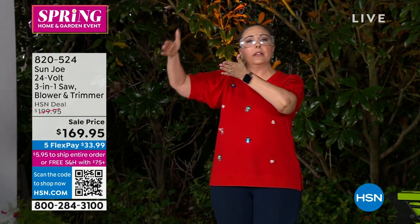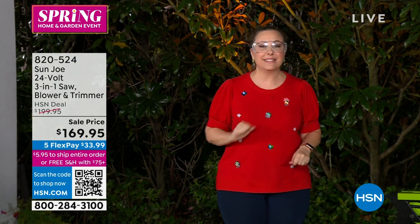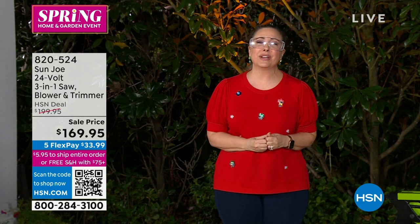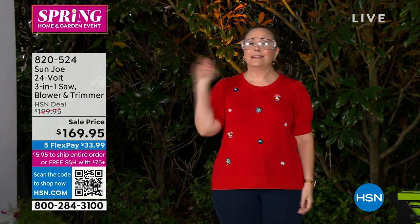Imagine if you bought a separate leaf blower, a separate trimmer for your hedges, a separate pole saw. Each one of those things, you're getting all three plus an extra battery for $169.95. And also, it's free shipping and handling. You have 30 days. Once you get it home, use it around the house. Lend it to your neighbors. Have your sister-in-law come over. Have your cousin, your brother. If you don't love it, you can send it back and get your money back.